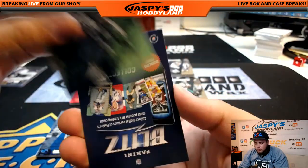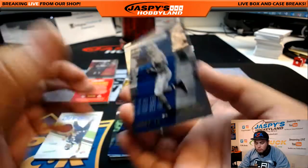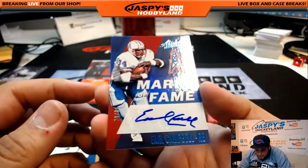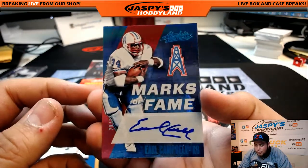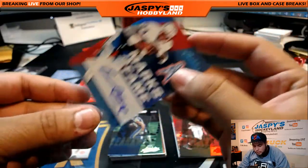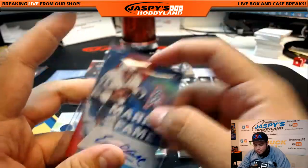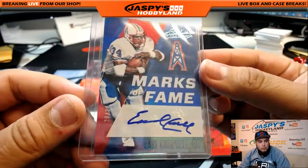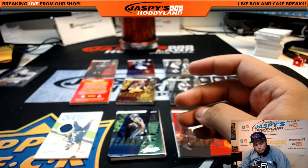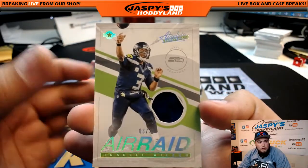Le'Veon Bell, Russell Wilson, Panini Blitz. A 70 of 499 Calvin Johnson. And look at this, a 28 of 34 Earl Campbell, Marks of Fame. Houston Oilers going to the Tennessee Titans. There you go, Ben. Earl Campbell. And an Air Raid, that is an 8 of 25 Russell Wilson.